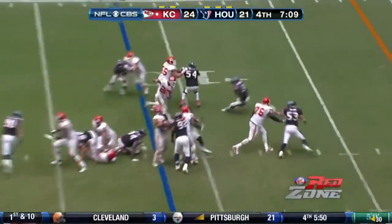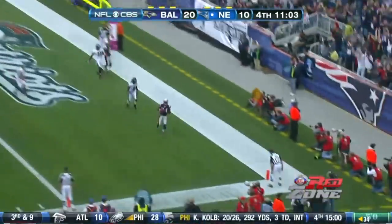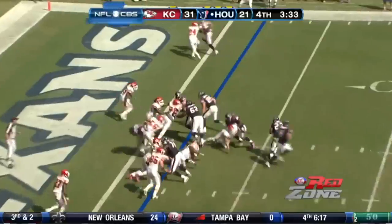Jones. Looking. Thomas Jones! Touchdown! All kinds of time. Matt Rose. He's got a bridge. Pass against the grain to Fasano. And Fasano's got room. This escape. Touchdown. First career touchdown.